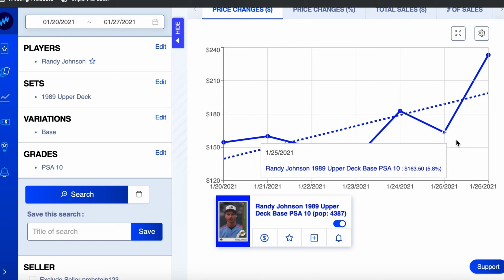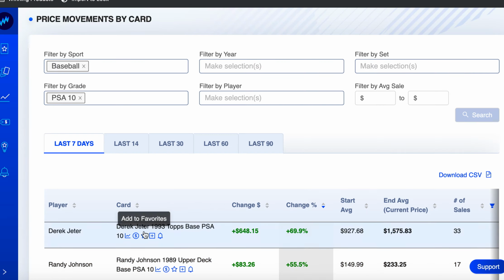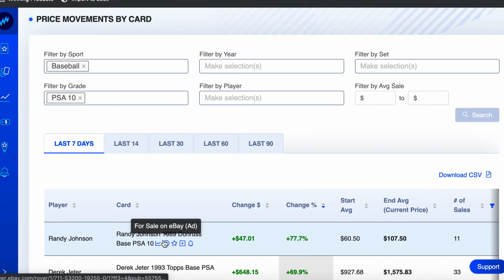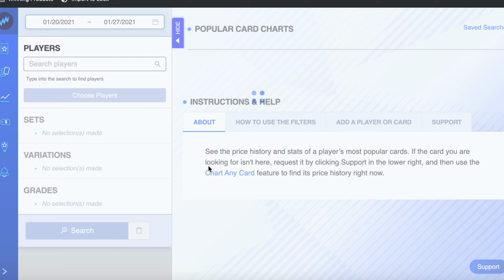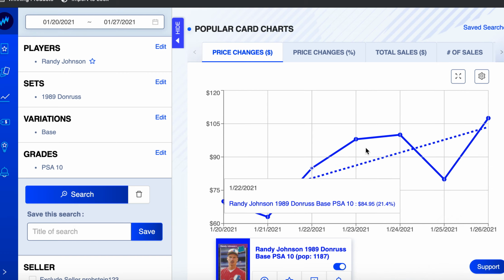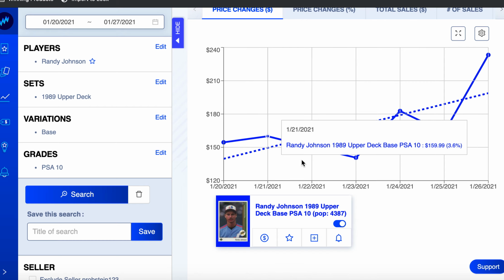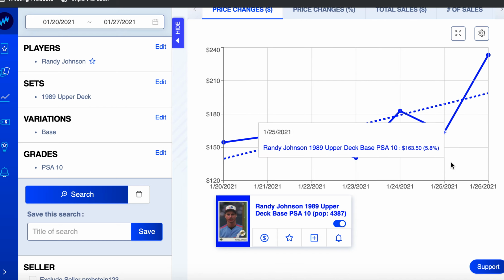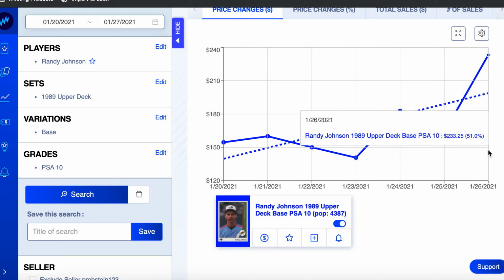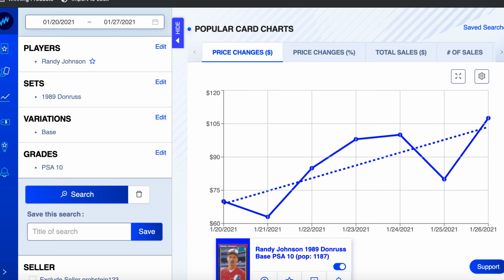So I think this card just started going because of the other one. Do you get what I'm saying? Because this one took off first. I'll pull this chart up again so you can see it. It started going up there. See what I mean? It started going up here on this date. And people are like, whoa, Randy Johnson's going up. And they just realized that like today. And that's why the sale's going up. This is the type of stuff having tools like this helps you notice and see these trends in the market.